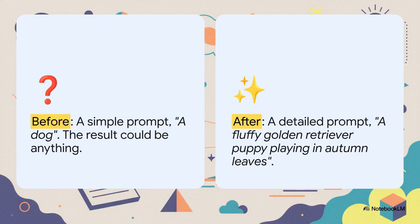It's night and day. On the left, we just told the AI, a dog. I mean, what is it supposed to do with that? It could be any dog in the world. But on the right, wow. Now we have a story. We have a scene. That's the difference between a random doodle and a detailed sketch.